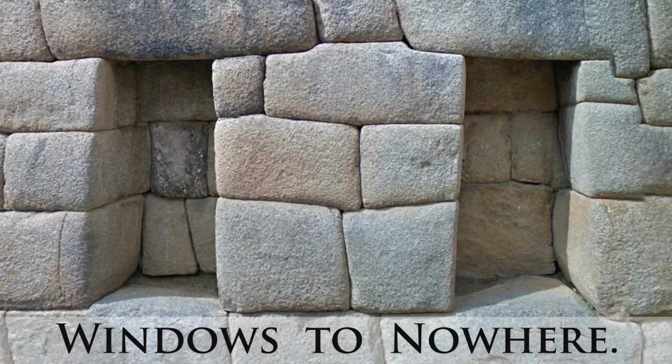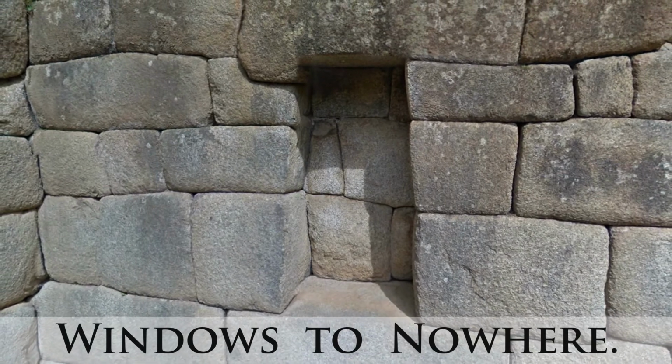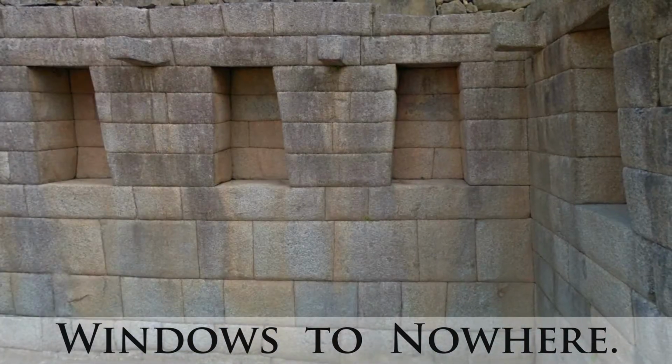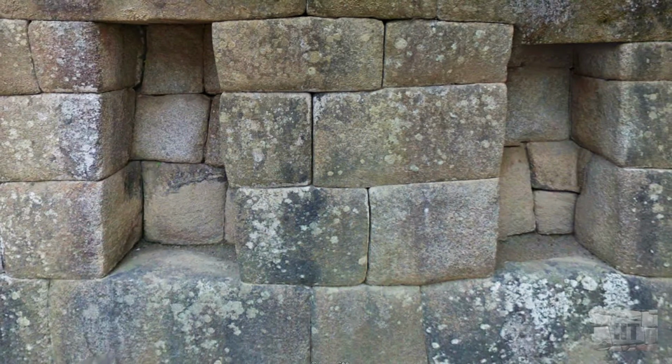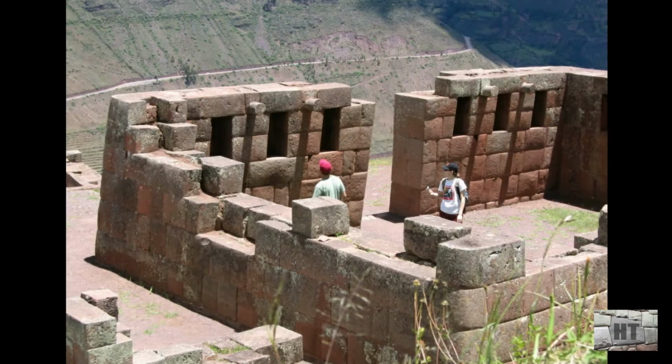Windows to nowhere. This video is about the Peruvian trapezoidal windows and doors to nowhere. Let's call them niches. Peruvian megalithic sites are filled with enigmas and mysteries. It's like a bottomless box filled with impossible puzzles. You start with a puzzle on top, but then you find yourself intrigued by the enigma underneath it.